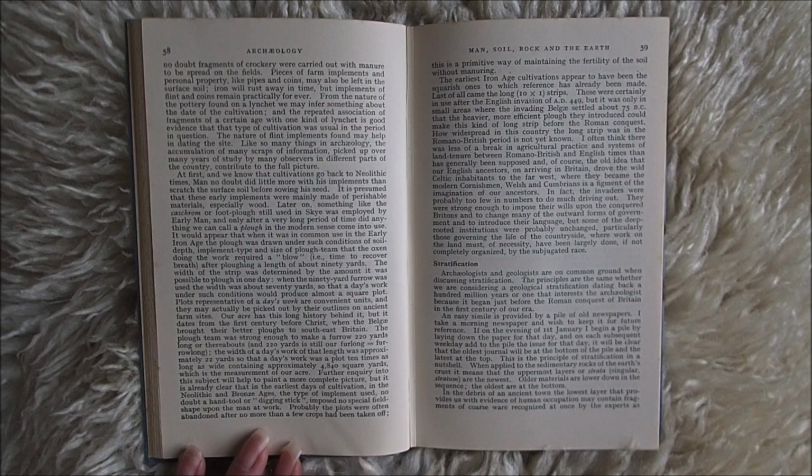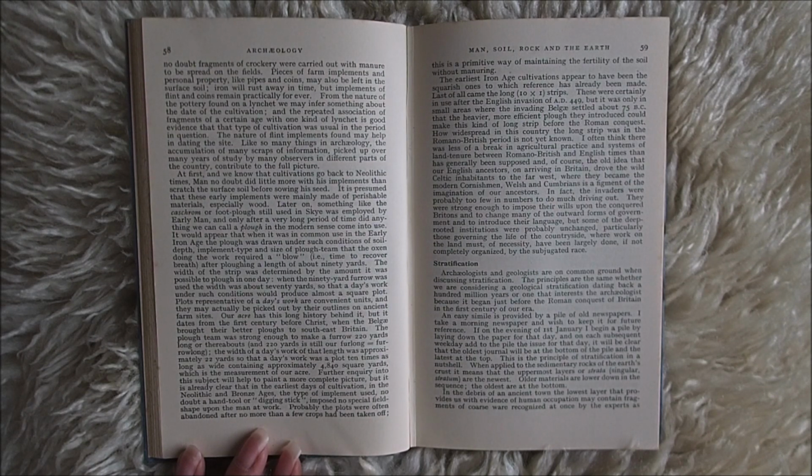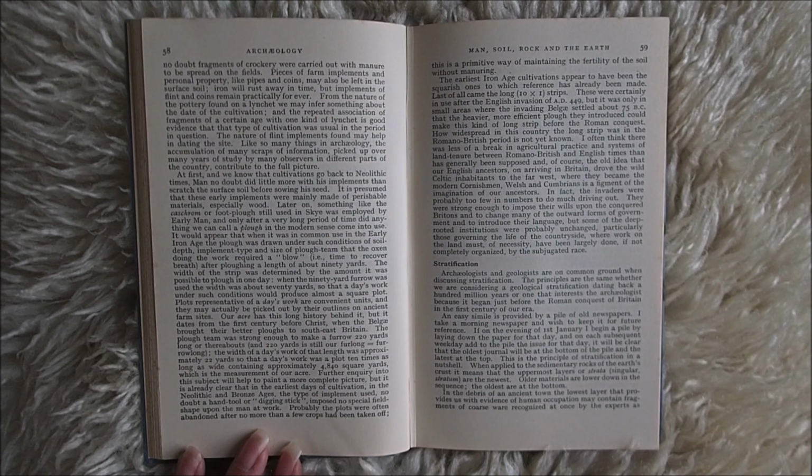An easy simile is provided by a pile of old newspapers. I take a morning newspaper and wish to keep it for future reference. If on the evening of the 1st of January I begin a pile by laying down the paper for that day, and on each subsequent weekday add to the pile the issue for that day, it will be clear that the oldest journal will be at the bottom of the pile and the latest at the top. This is the principle of stratification in a nutshell.